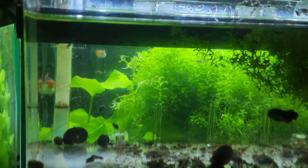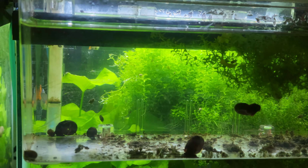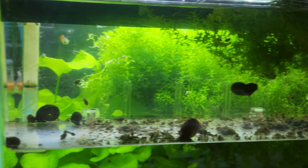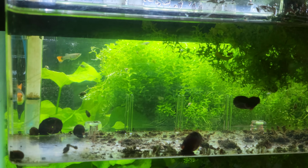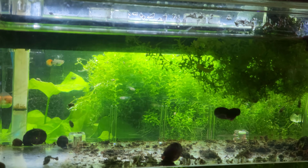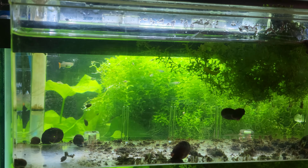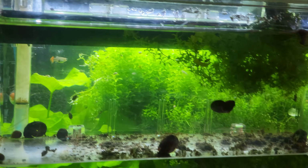Now, in the fry tank, we do not have guppies. What we do have just hatched out yesterday is another batch of Julie Corys. And I'll show you the bigger ones in a little, in the tank next door. But these are the Julie Corys that just hatched out yesterday. They're too small to show.